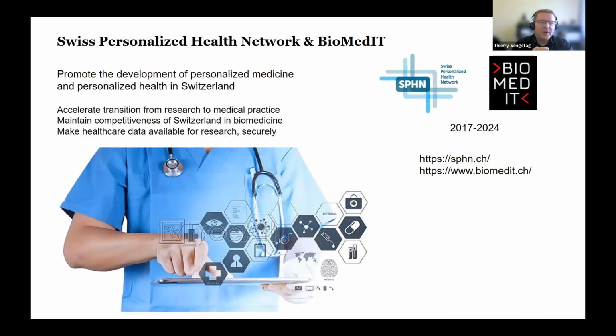Now, another very important aspect in which we are involved and which takes much of my time recently is the BioMedIT project. The BioMedIT project is a sister project of a national initiative called the Swiss Personalized Health Network, which started in 2017 and will last until the end of 2024. The idea is to create a data and infrastructure environment for biomedical research in Switzerland, so that some traditional blocking factors between data collection at the hospital with patients are released, such that patient data collected in the hospital can be really streamlined into research, so that we can accelerate biomedical research.